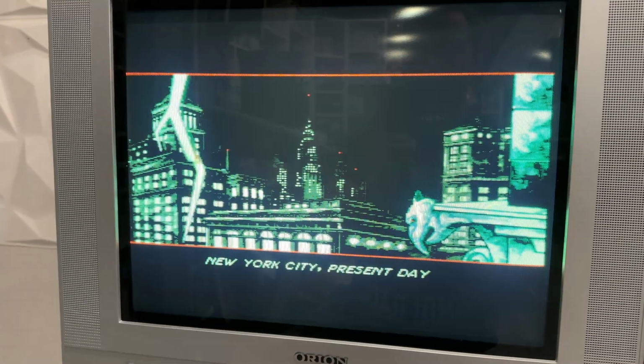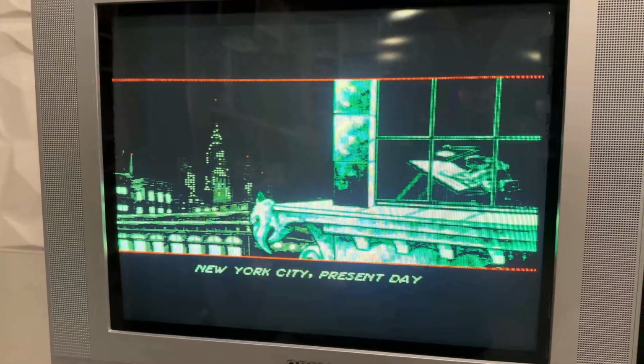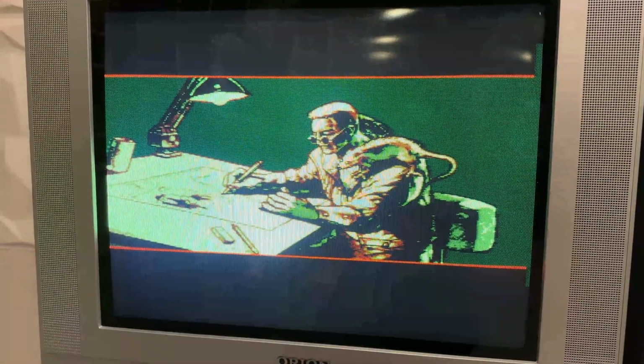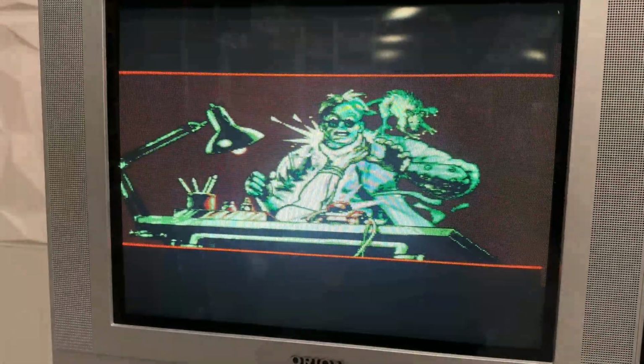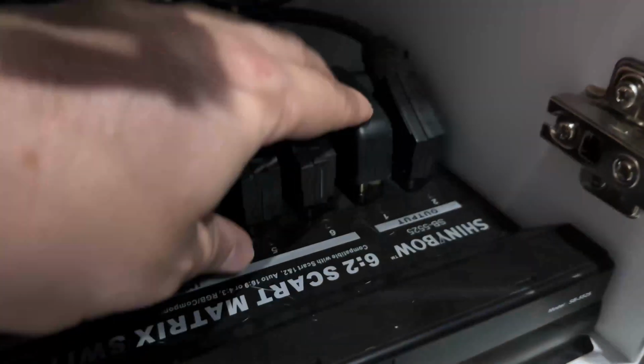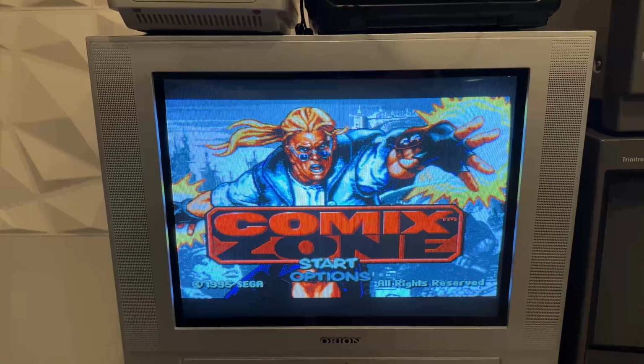However, this is where we came across a problem. If you are having a problem with the console, never assume it's the console itself. I was ready to tear everything apart because on the CRT, the Orion one, it was outputting a yellow tinged screen. It wasn't doing it on the PVM, just that one screen, which led me to think potentially it was a cable. Simply by adjusting the SCART cable that was going into the actual TV and the SCART matrix switcher, I found out that it was not in properly, meaning that that was creating that discolored picture.